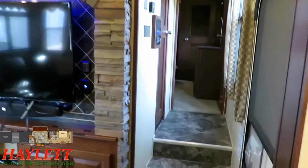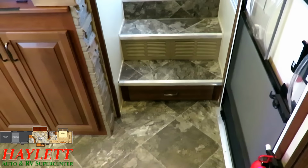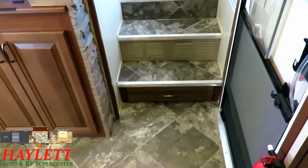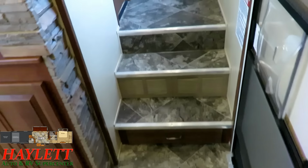Moving upstairs. Oh, I like it. I wish more brands would do that. That little utility drawer in the steps. For me, that's the perfect spot for like grill lighters and stuff like that, where I forget that stuff inside the RV. I can open the door and grab it without having to actually trek in and out of the RV.